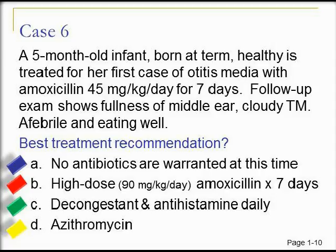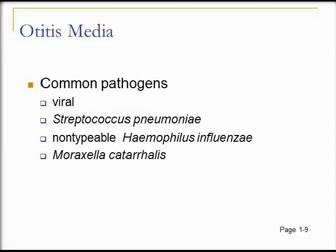Are no further antibiotics warranted? Should we treat her with high-dose amoxicillin? Should we recommend decongestants and antihistamines? Or should we switch to azithromycin? So again, we need to know what our most common pathogens are. And in otitis media, viral organisms are the most likely cause, followed by Streptococcus pneumoniae, non-typable Haemophilus influenzae, Moraxella catarrhalis. But unlike most other infectious diseases, we're not going to have a culture to prove any of this. Blood cultures aren't helpful. We don't routinely do tympanocentesis to get inner ear fluid. So we're basing our treatment on these most likely causative organisms.